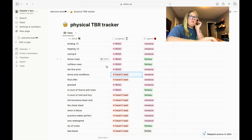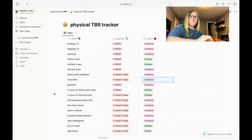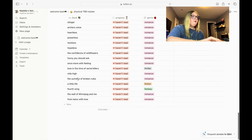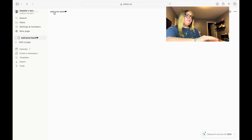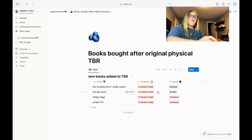And then in the last one, we have the genres. Again, you just click on it and you have all your genres. Very fun. That is my physical TBR. Then we go back and we have the books bought after the original physical TBR. So books bought after all those books, which as you can see are these 4. I need to add a couple in. And then the progress is the same setup, and then the genre is also the same.